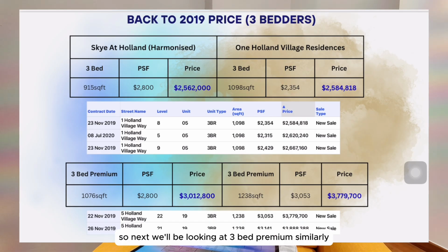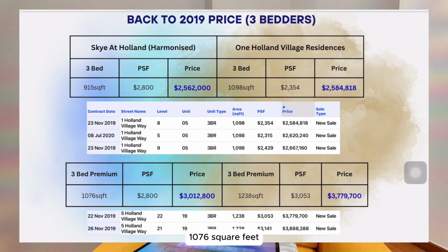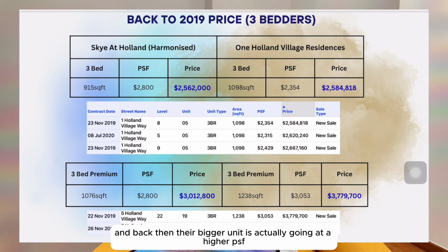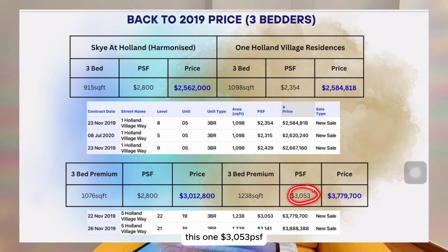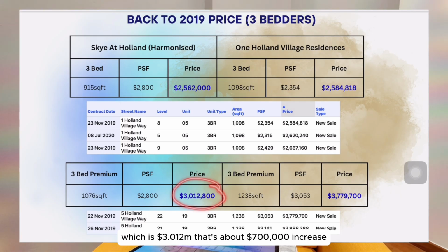Okay, so next we'll be looking at 3-bed premium. Similarly, our 3-bed premium is slightly smaller, 1076 square feet, as compared to the 3-bed premium in One Holland Village, which is much bigger, at 1238 square feet. And back then, their bigger unit is actually going at a higher PSF. This one, $3,053. That works out to a price of $3.779 million as compared to ours, which is $3.012 million.